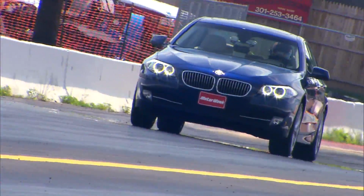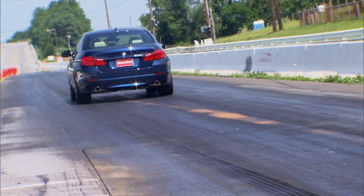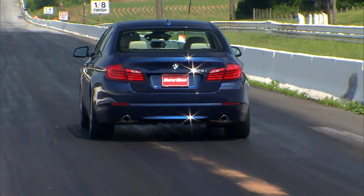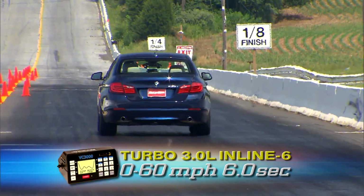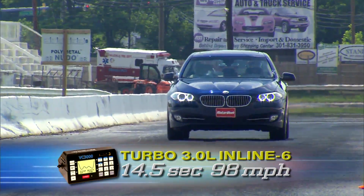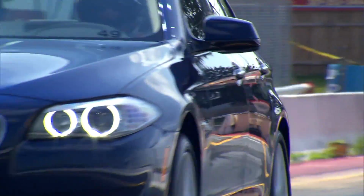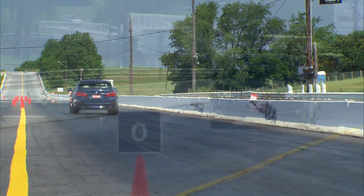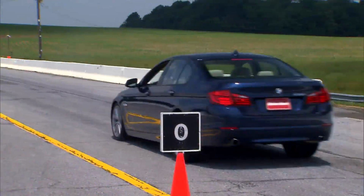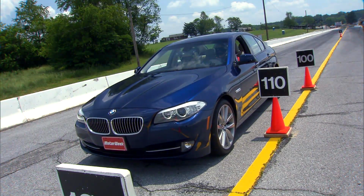It didn't take more than a few minutes at the track, however, to reassure ourselves that this more sedate-looking 5 hasn't dialed back performance one bit. Quick shifting our 535i's manual delivered 0 to 60 in an impressive and quite quiet 6 seconds flat. The quarter-mile mark came up in 14.5 seconds at 98 miles per hour. Both numbers getting close to the 5 Series GT V8 we tested last spring. Just as laudable was our average 60 to 0 stopping distance of a very short 116 feet. The pedal wasn't the firmest, but feedback was good and fade non-existent from the all-wheel vented disc brakes.